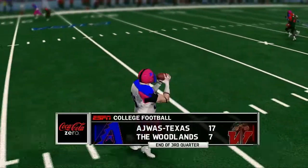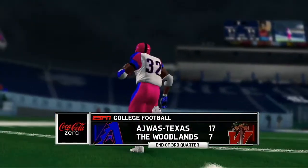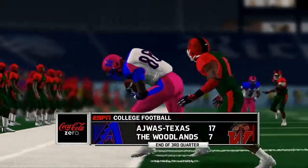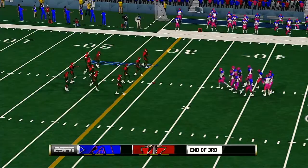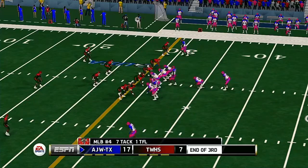It's not over yet, folks. We head to the fourth quarter. The score here in Houston is the Diamondbacks 17, the Highlanders 7. All right, we're just about set to start action here again in the fourth quarter.